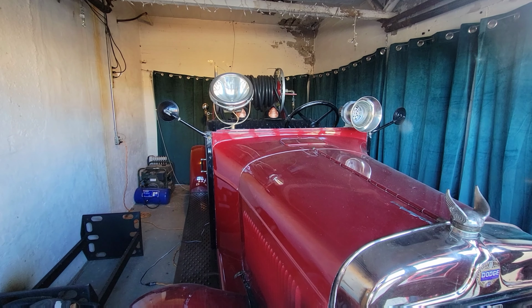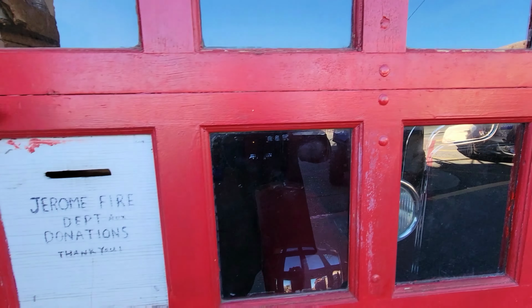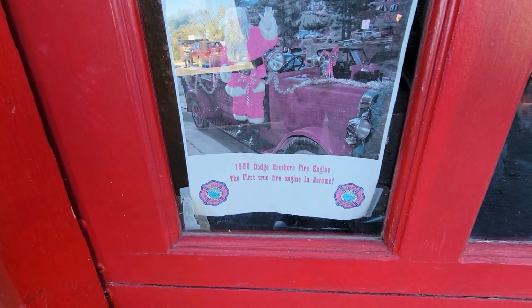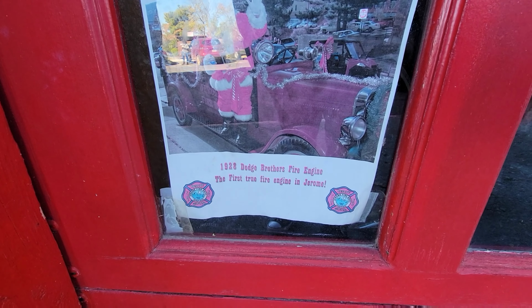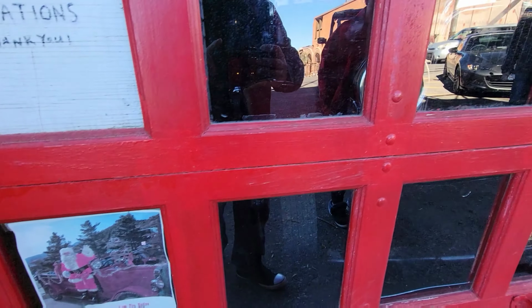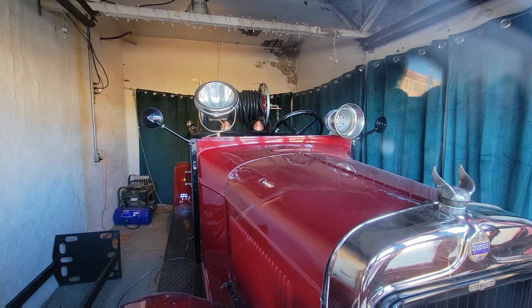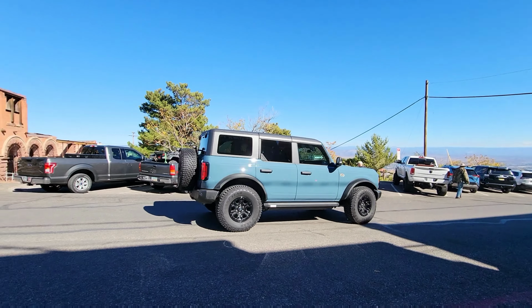Can't wait to get this day started. And here in Jerome, this is their first fire engine, their first actual practical fire engine. A 1928 Dodge Brothers fire engine, the first true fire engine here in Jerome. Very cool. Old fire engine. Yeah. It says Jerome Town Hall. Very cool. Fire down there.